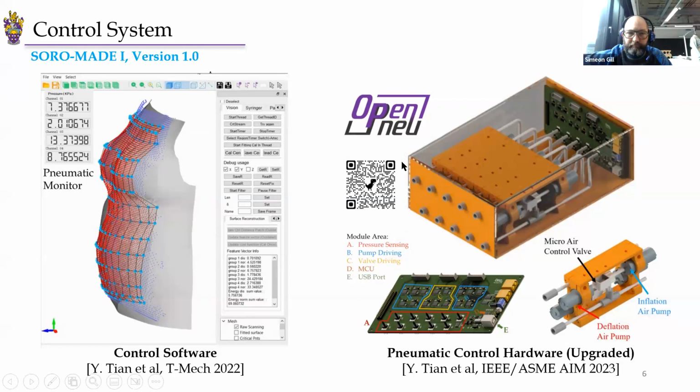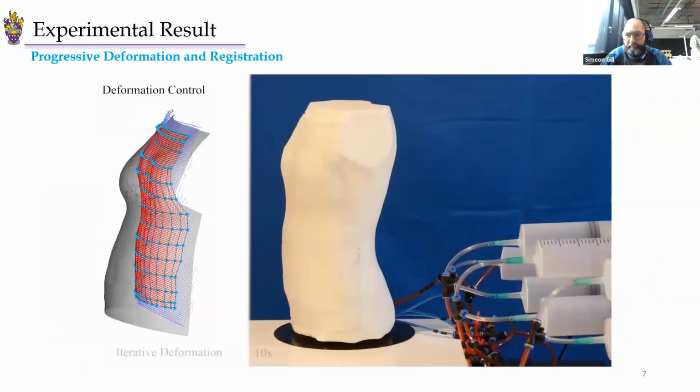This is our QR code. You can scan it for more details. And this is our control box, which is a circuit shown here. It is a modular design, and we can add or remove each inflation module separately. We also developed the dual PID controller to regulate the pressure control.